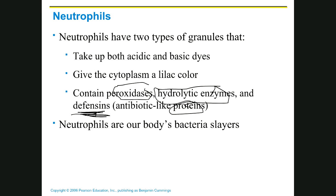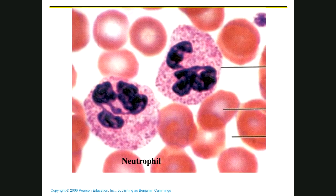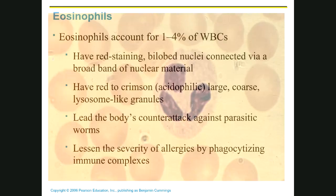So, most common type, very easy to recognize. They have these 3 to 5 lobes, and then they have red and blue granules. Look, red and blue granules. And when you put red and blue together, you get this sort of purple color. Again, they look like this. The most common type, remember, about 70% of all the white blood cells are going to be these. Any questions about neutrophils?